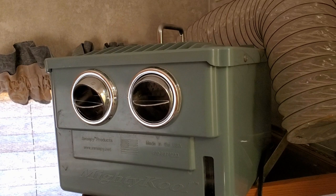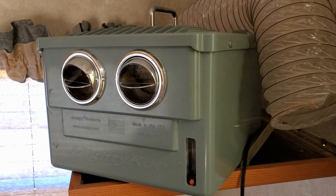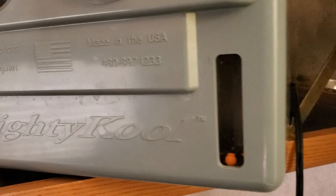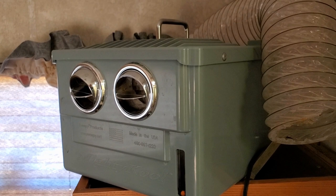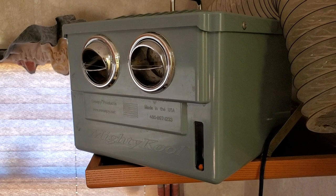This is my mighty cool little swamp cooler. It's been a lifesaver. I didn't like it at first. I hadn't figured out how to use it very well. But, yeah. When you don't have anything, this thing is great. It doesn't really cool a room, but you're supposed to vent this out to the hottest air possible, but it's got it sitting right there. When you don't have anything, it's wonderful, but not air conditioning, but it gives you some relief.